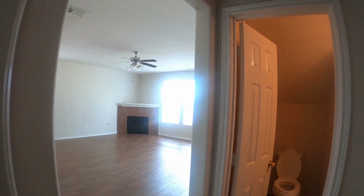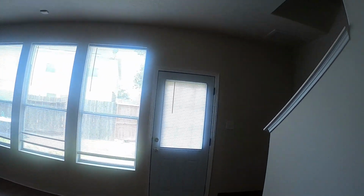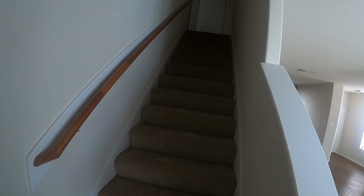Let's make our way upstairs. I like the stairs being in the back of the house. Okay, so the tile stops here, and then it's carpet for the rest of the way up.